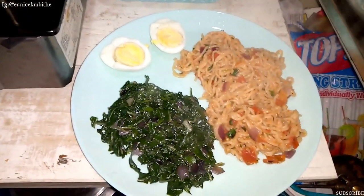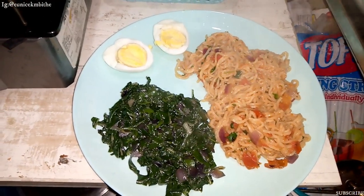So my dinner is served, and wow, look at that. Look at this. Oh, can't wait to eat this. It's so sweet. Wow.